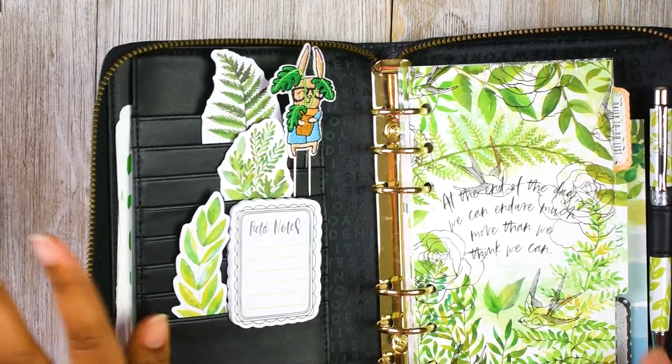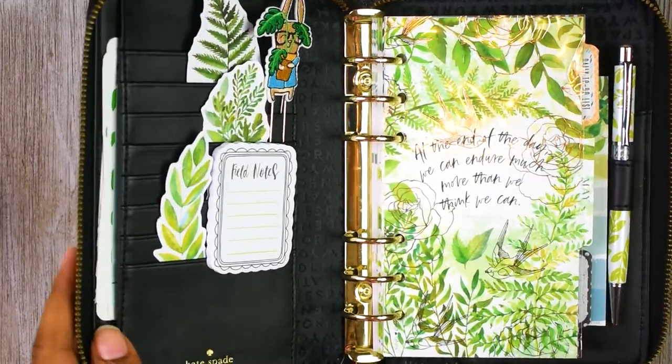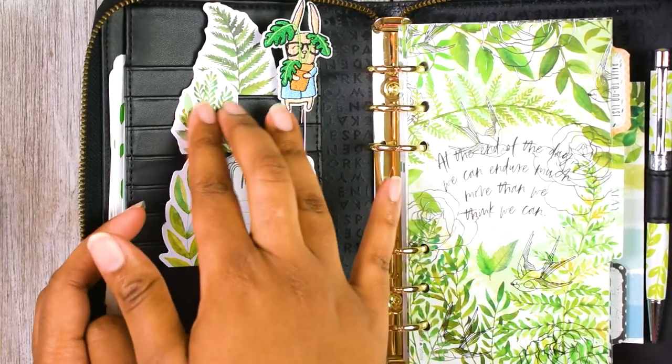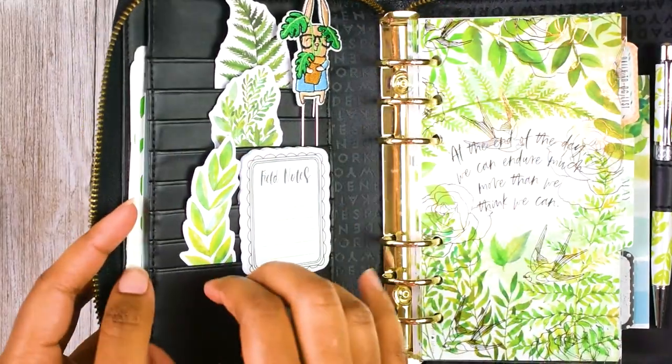But, so here's the setup. Here is the setup. Isn't it cute and green? Obviously, like all the die cuts and stuff are in here. I also put like the sticky notes in the pocket, the little paper clip of the little bunny rabbit.